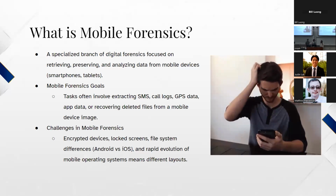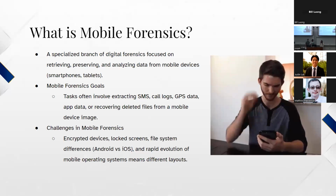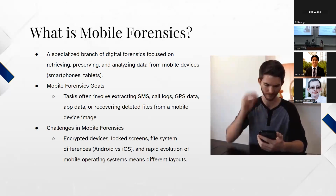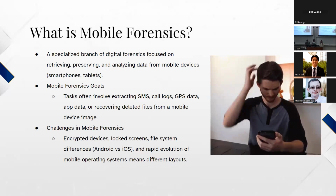So now we're going to talk about mobile forensics. This is a specific branch of digital forensics focused on analyzing data from mobile devices and retrieving and preserving data from either smartphones or tablets and these images. The general goals of mobile forensics include extracting SMS, call logs, GPS data, app data, recovering deleted files from mobile devices, and anything of that sort.